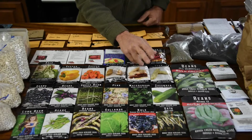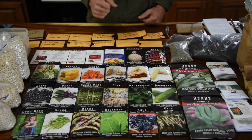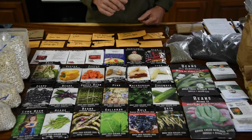We're going to grow some watercress this year, and a new type of pickling cucumber. Normally we grow a sweet barkless cucumber, but it's a hybrid. I've saved seeds from it before, and the cucumbers that come off it are pretty good. So we have some of those seeds saved.